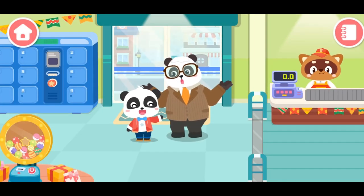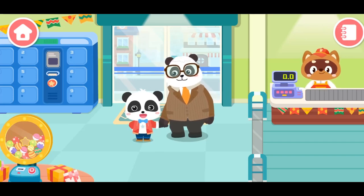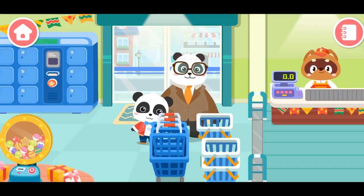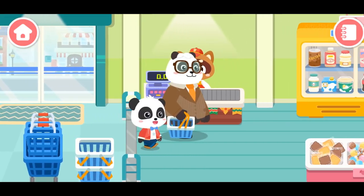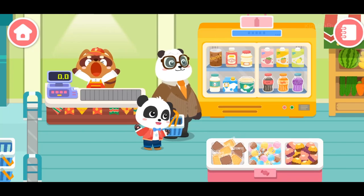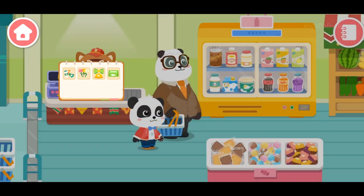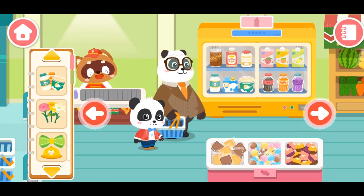Look, Kiki, where are we? Supermarket! Yeah! Let's go shopping! What do we need to get? Check out the shopping list. We need to buy these. What should we get first?